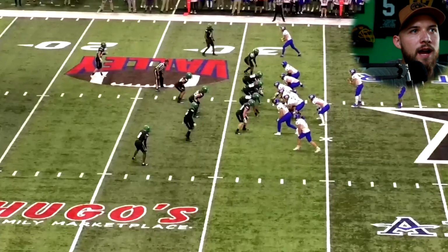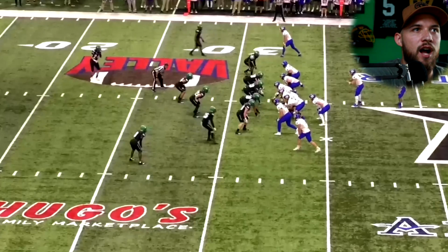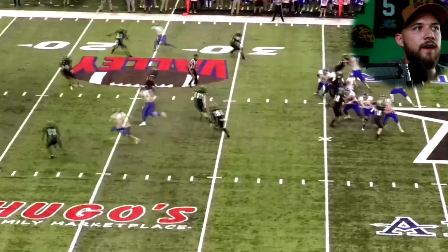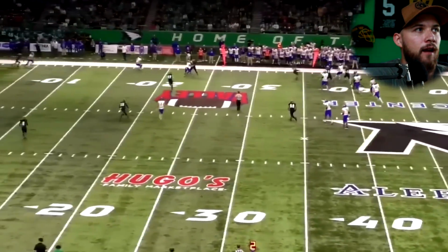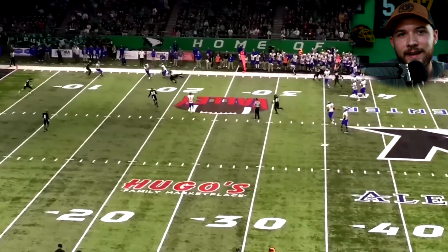So in this play, Tucker Kraft, again, kind of in that slot role. He's going to be running a deep cross route, really rounded out, and the play is going to get broken, but Tucker Kraft's going to do an excellent job at finding the hole in the defense, letting the quarterback know, hey, I'm wide open, by raising his hand right there. The quarterback finds him, and the play doesn't end there.